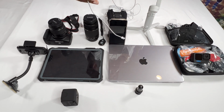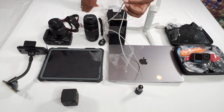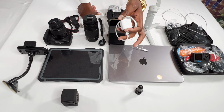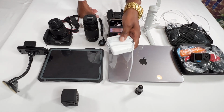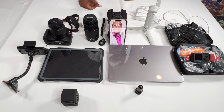If you want to play music while you're driving in the car, you're going to need this auxiliary cord so that you can listen to some music. Apple has figured out that you have to basically have a charger for every device. Okay, so this is a charger for the iPhone 13 Pro Max. This is the charger for the MacBook Pro. And this is my charger for my iPad Pro.